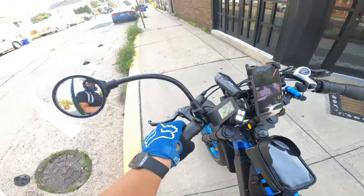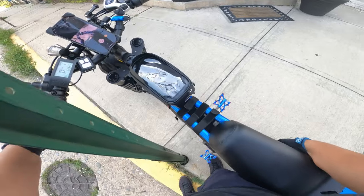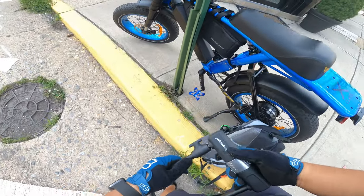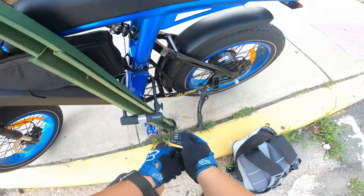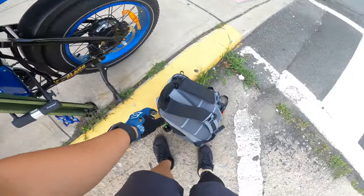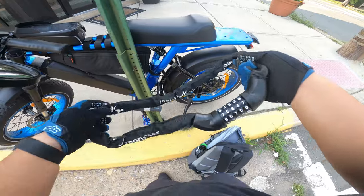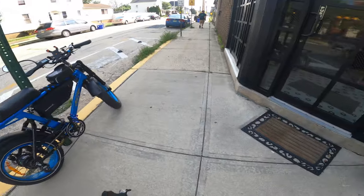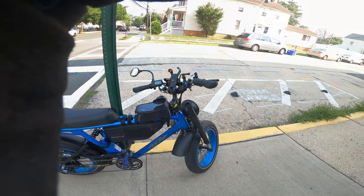So we're gonna lock it up right here, I guess. So I could keep it in view if need be. I got double locks. Which one can I lock this up to? There's the last one. We're double locking. And we're going through the back tire. Alright. I'm gonna cut this off and I'll see you guys when I get out.